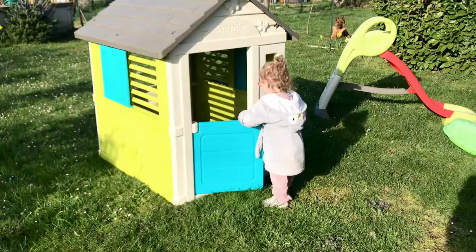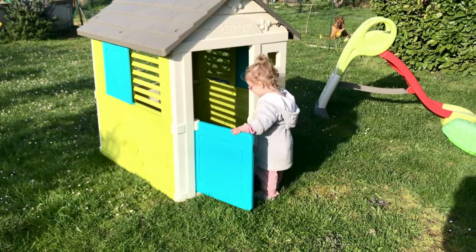The final item, which is a really recent addition, and I think it's probably my 11th item that I'm mentioning, so you get a cool bonus item, is this playhouse. This was a gift from my parents to Lucy for her second birthday, and we've actually given it to her in advance because, you know, lockdown, there's not much to do, and we knew she'd love it. And she was so excited.